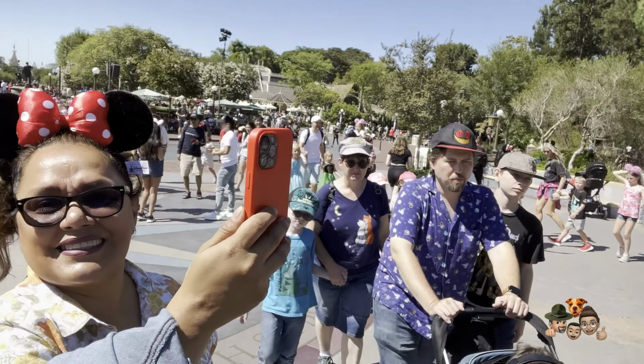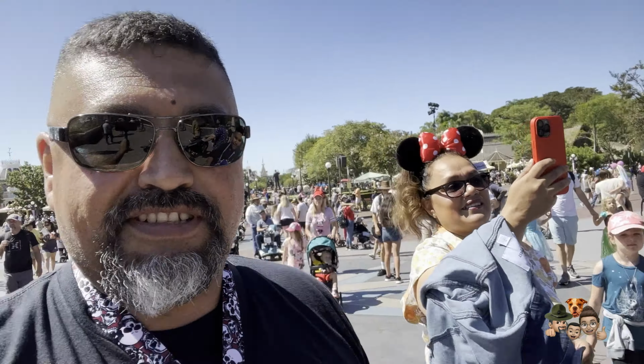Minnie Mouse. Come on, let's go. All right, we're gonna go through the castle to get our way down to Galaxy's Edge. I never realized how far it is to get to the galaxy, far, far away. All right, so we made it into Galaxy's Edge, and it's pretty cool.